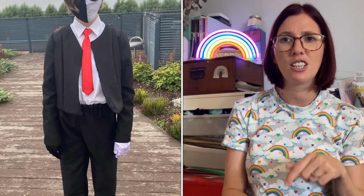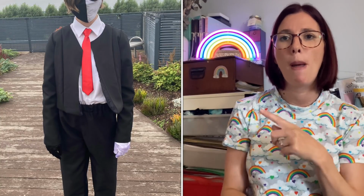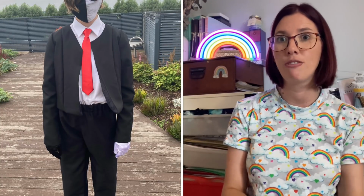She's really delighted with it. I haven't got the mask to hand actually, she's got it, but I'll put a picture in of her wearing the full outfit, and she's really pleased because it is exactly what she wanted it to look like.